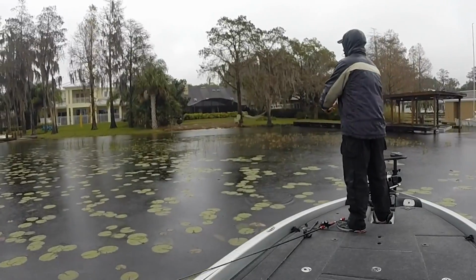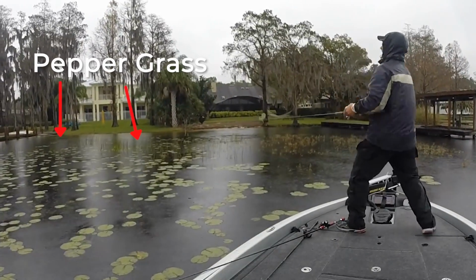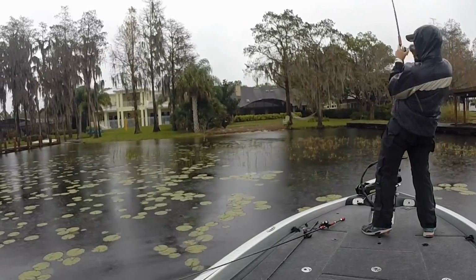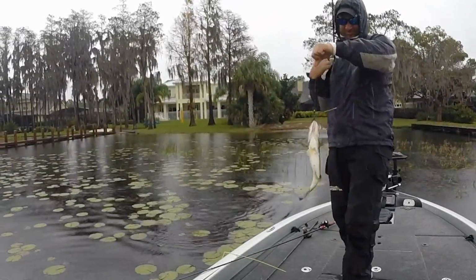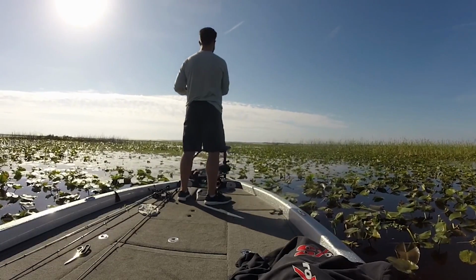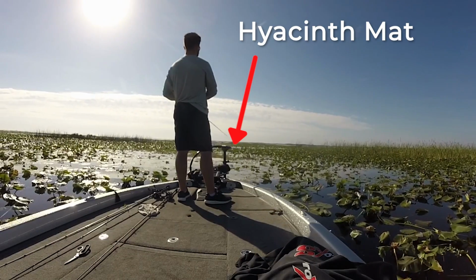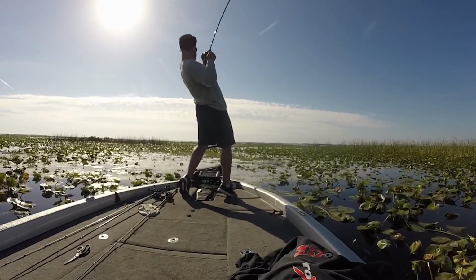For instance, if you take a look at this video clip right here, I have a very small patch of peppergrass that's mixed in with some pads. I've been fishing a lot of pads that day, but as soon as I saw this peppergrass, I pitched over to it and caught a bass. Here's another spot where I was fishing a giant, massive lily pad field, but if you look just in front of the boat, there is a very small hyacinth mat. I tossed my bait up near this hyacinth mat, and this is what happened.